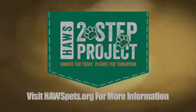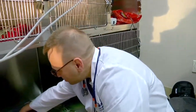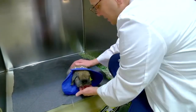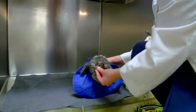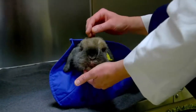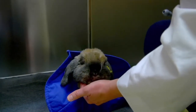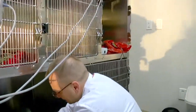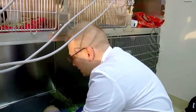Humane Animal Welfare Society. This is Charlie, and Charlie is a lop-eared rabbit, and he presented yesterday as a referral. He had an allergic reaction, and his tongue was all swollen and not in his mouth, actually, it was sticking out. We've given him medication for the allergic reaction, as well as antibiotics, and it's not something that can be seen on camera, but there's a swelling under here that is going to take some time to go away.